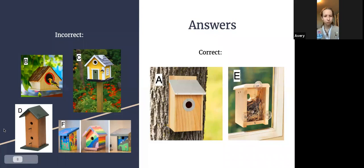As far as the rest of the ones go, you can see that B, C, D, and F are incorrect. B has a really, really big entrance hole and it's a little bit painted. But the main thing we're looking at here is that it has a huge entrance hole and that's going to let a bunch of weather in. It's going to be cold and windy and wet, and that's just not a good living environment. C, as you can see, is painted. So is F.